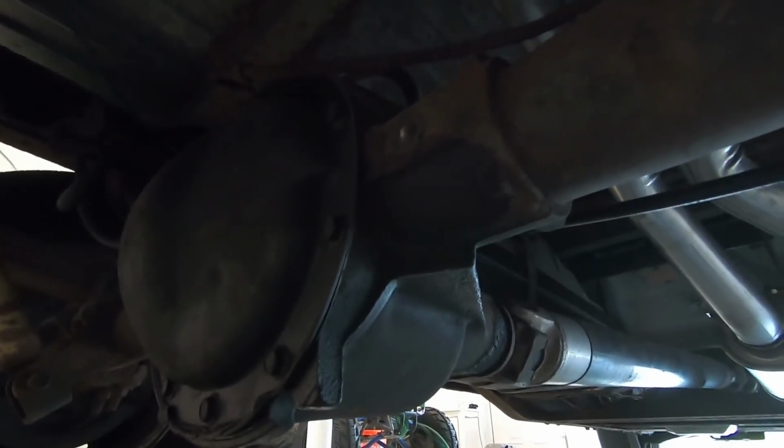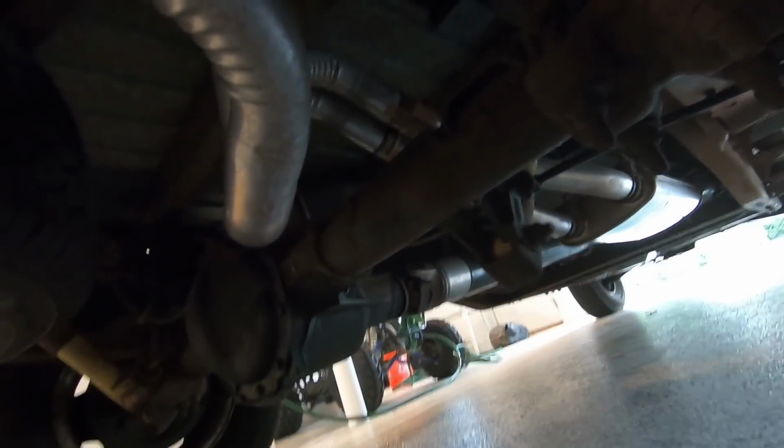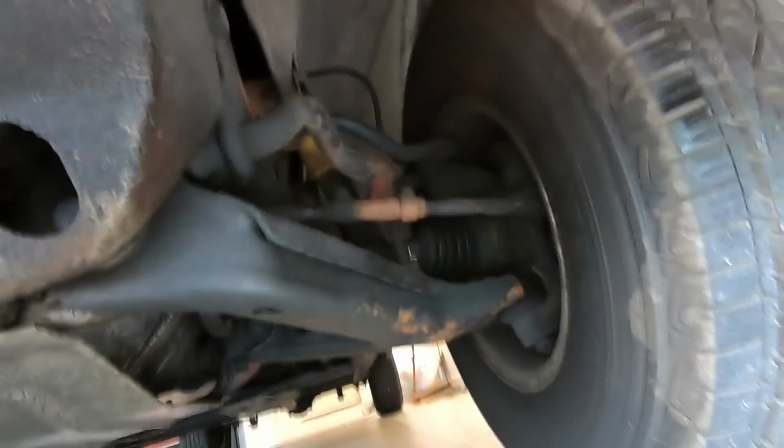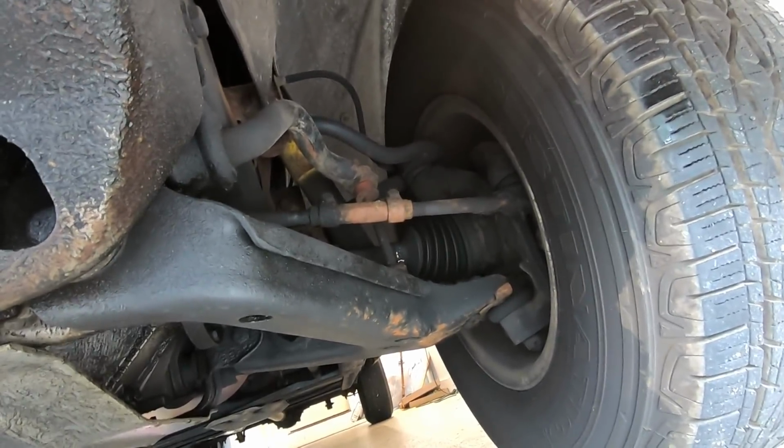Even in the back here, up on the bottom of the bed, which usually you see a lot of corrosion up there, it's really good. The diff is great. Everything is just surprisingly solid back here. Usually this is all rotting away. Really, really good, I have to say. Definitely very happy with this purchase. Again, up here, rust looks great. Hardly any of it. Everything's in really, really good shape.